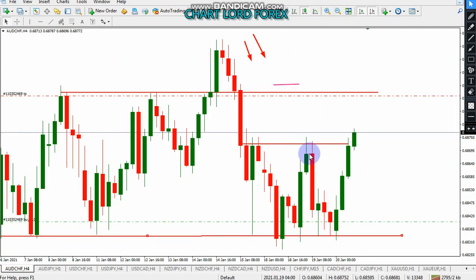Then it came down crashing again, very, very aggressive. I was like, okay, no, this is way too aggressive for me. Then what do you see? Then price starts to slow down. What I mean by chop is price tries to slow down very, very massively.